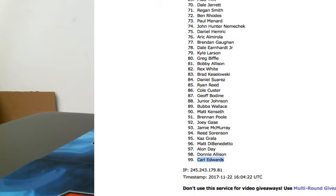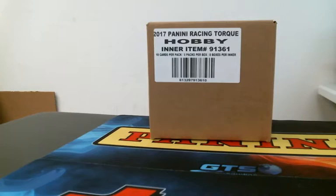So we have Carl Edwards, Kenny Wallace, and any one of one. If it's a printing plate, I'll do that too. Normally I do true one of ones, but any printing plate will also trigger a bounty and will give away one free random driver 4-box NT racing break. So good luck, guys, and let's get started.